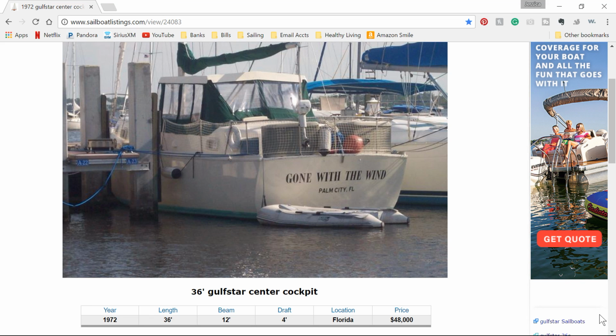Then we found Gone with the Wind on sailboatlistings.com, a 1972 Gulfstar 36. She was listed for $48,000. We liked the look of the boat, the layout of the boat, and I loved the name. How could any true Southern girl not? Gone with the Wind qualified for all the requirements we had for our sailboat, except the price was out of our budget and overpriced in our opinion. And of course, it was way too soon for us to purchase a boat.